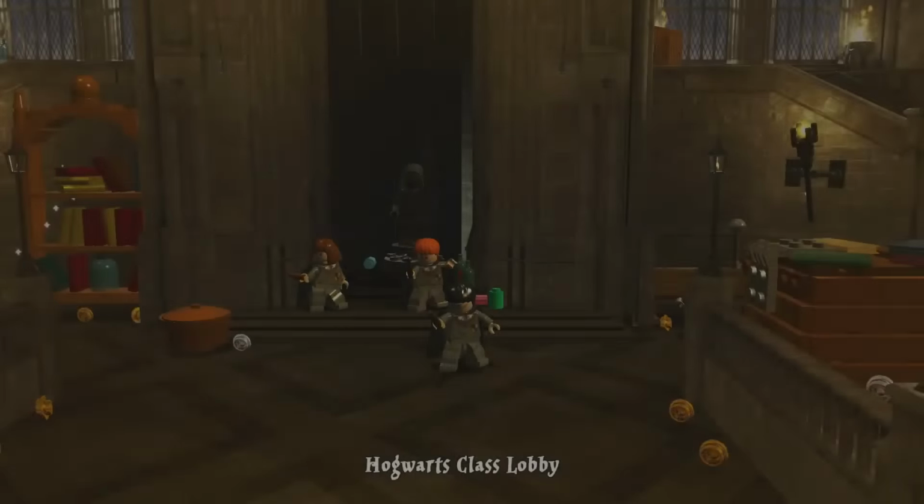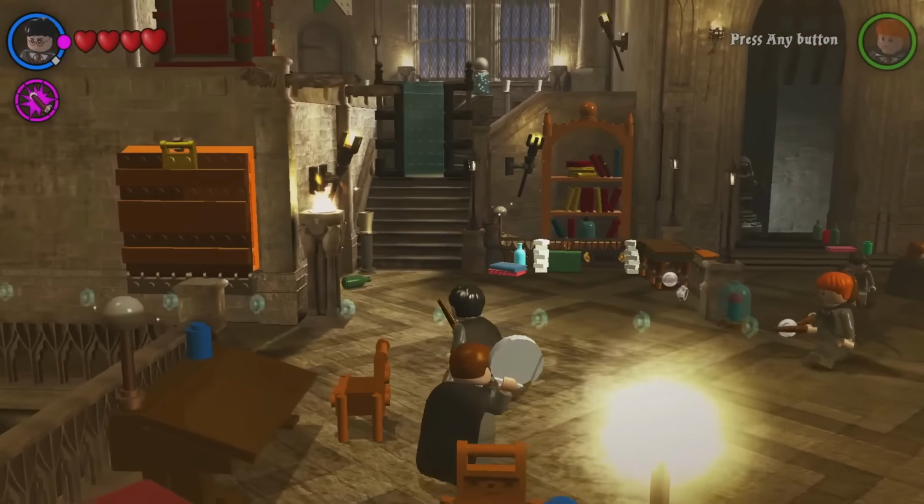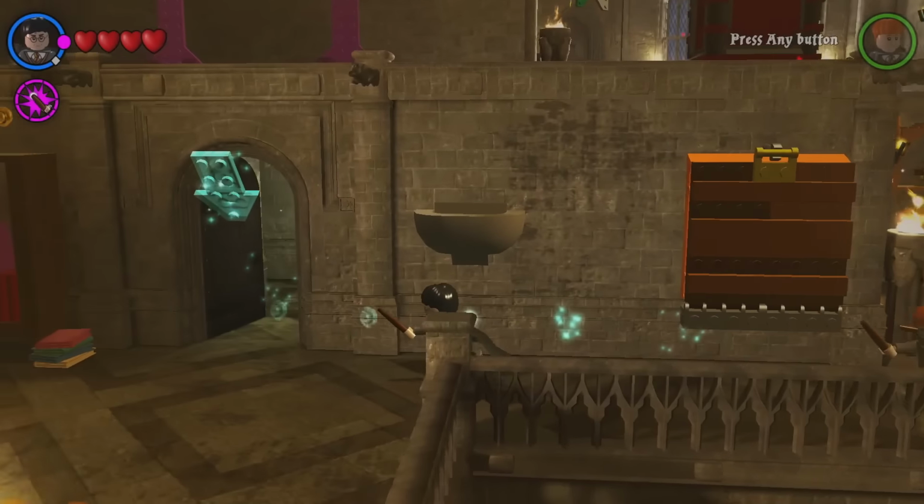I'm strong now. Look, I can make students fly. Now, how do they say when pigs fly? The expression is now when students fly. It looks like we want to go over here. I've got a wand, and I'm not afraid to use it.